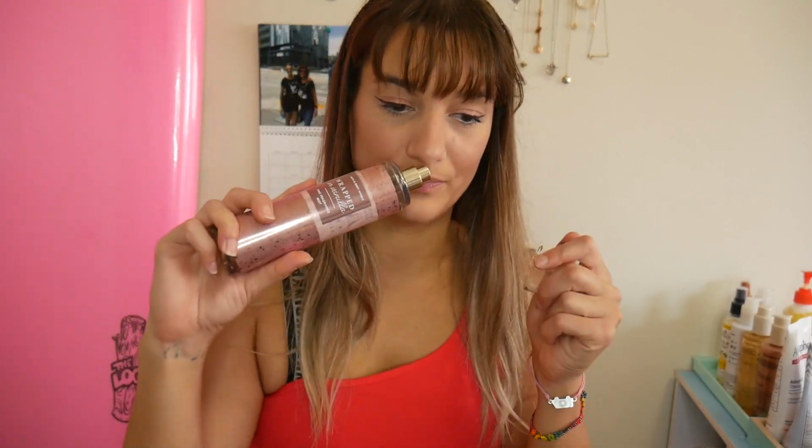And then I have Wrapped in Vanilla, which is Soft Vanilla, Velvet Sugar, Chantilly Creme, which I didn't use at all. So I'm still all the way up top. This is one that I didn't get to at all, but it's going to be nice to have a nice vanilla gourmand to go into the fall season, even though it's still really warm here. So I'm going to continue using that.